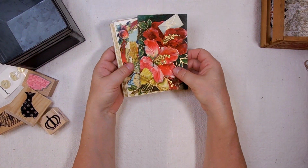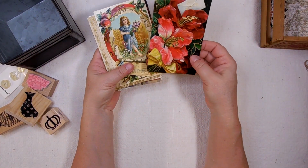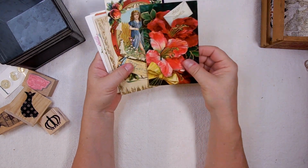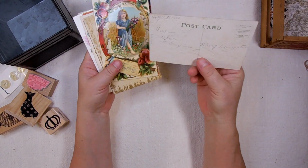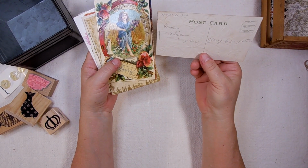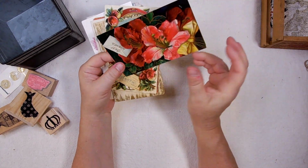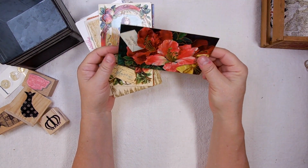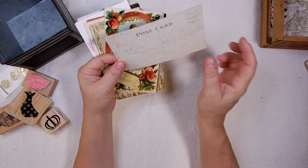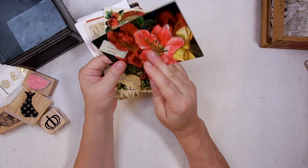But over the past couple of weeks I have found a lot of old postcards in antique stores. So we'll take a quick look at these. And some of these I got at the same time, I must have, as ones I showed a couple of weeks ago, because it has the same lady's name on the back.